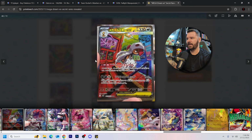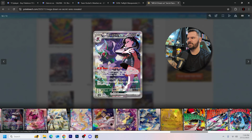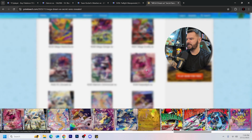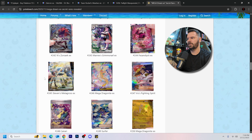Mega Scrafty SAR. He's got a kind of a cool guy hoodie on. Damn. That's another nice looking artwork with N on it. And Zoroark, that's really nice. Marnie's Grimmsnarl. We got so many SARs, bro. Look at all of these. They just keep going. Pheasantipity, the playable TCG players are going to be super happy about this. I know Pheasantipity in history has been super playable, and I'm sure that's still going to be the case.